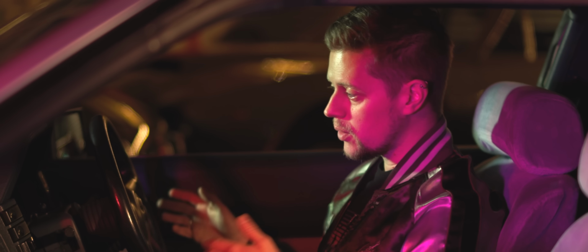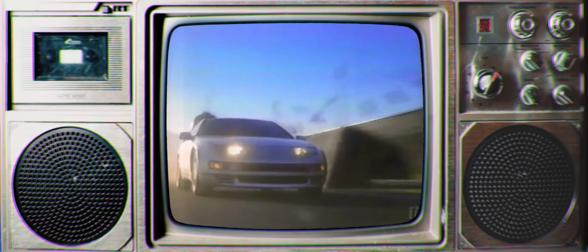Previous to this car, I owned the Z32. The twin turbo.